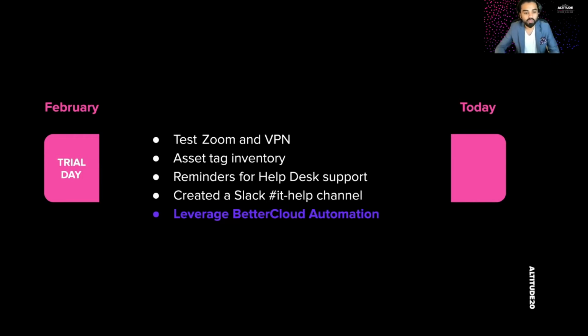As you know, everybody moved away from offices and started to use all these productive applications, especially like Zoom, to talk to other people or be more productive in their meetings. The trial run also gave us enough time to asset tag all inventory that were taken home, because as you know, a lot of the gear that a lot of people had in their offices was not available in the house, so they had to move everything over.